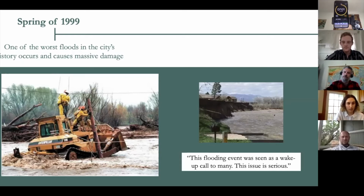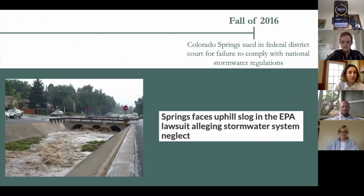And as this quote by an interviewee alludes to, people thought that this would be the wake-up call that Colorado Springs needed. But nearly 20 years later, Colorado Springs was sued in federal district court by the EPA and the state of Colorado for failure to comply with national stormwater regulation. And Pueblo and the Lower Arkansas Valley Water Conservancy District also joined that as well. That's a photograph of stormwater surge in Colorado Springs in the 2000s, and a headline that shows one of many articles where local journalists discuss the pending lawsuit. So I saw these two moments 20 years apart and wondered what had gone wrong.